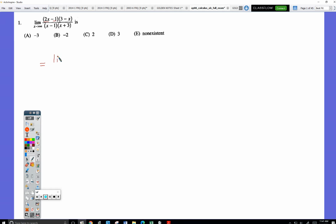I would practice writing it so that if you encounter such a problem on an FRQ, you'll still get points because they'll expect to see some reasonable notation. 3 added to -x, the -x will become so much more negative than the 3 that the -x dominates. It's really -1 multiplied by x. Questions from anyone?